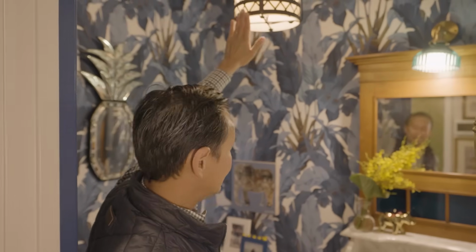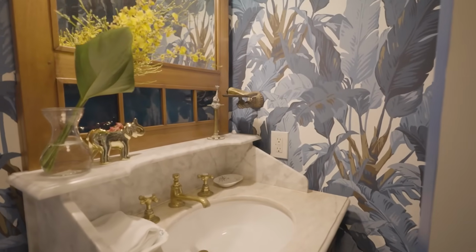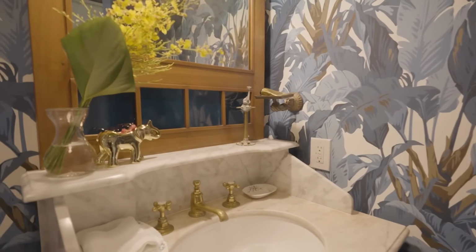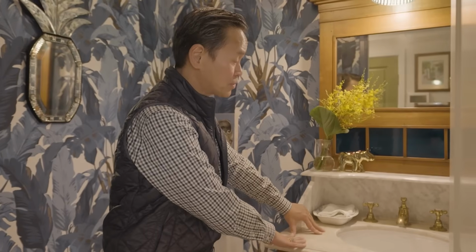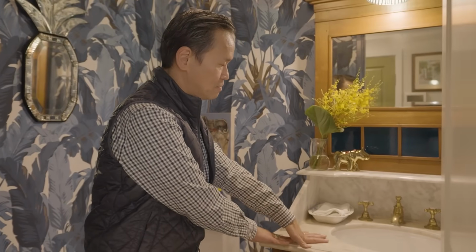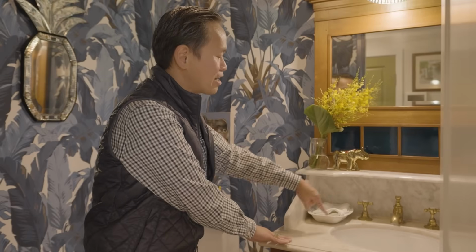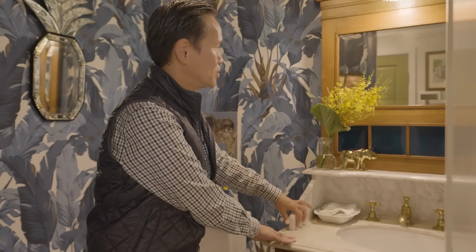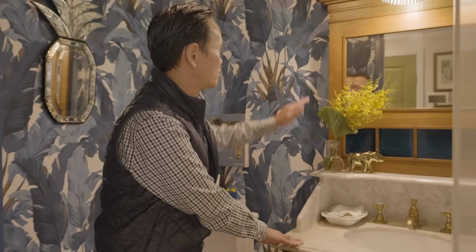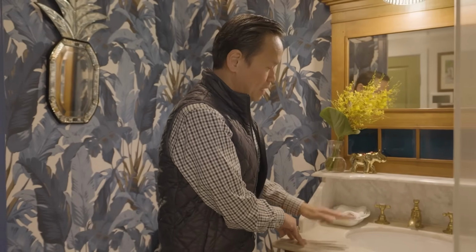That's handmade. The vanity is one of my favorite furniture in the house. It's an old antique commode from Java that I converted into a vanity. The top marble is original. We did a cutout for the Waterworks sink, but we added this shelving marble. But everything else is original, including the beveled mirror.